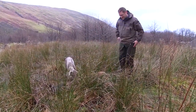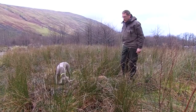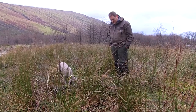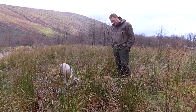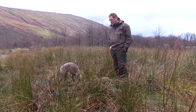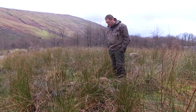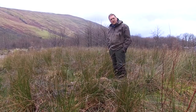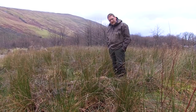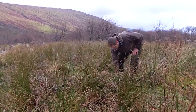Pretty emaciated, that one. I don't think I'd be keen to use either of them, to be honest. It might seem a shame to a lot of people, wasting beasts like that, but there's very little weight on them. At the end of the day, it's up to the stalker to call whether or not you're going to use a carcass. If you see a beast that you wouldn't really want to eat yourself, then you wouldn't want to put it into the food chain. So with both these calves, I'll take them to the pit and dump them. I think that's the best shout there. I wouldn't be comfortable with using them.